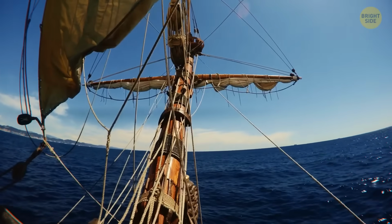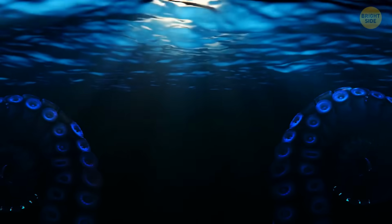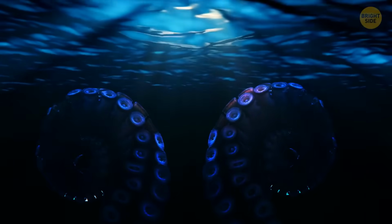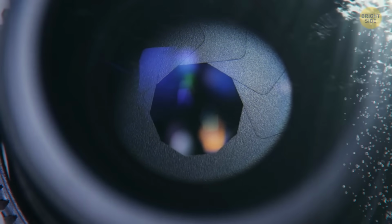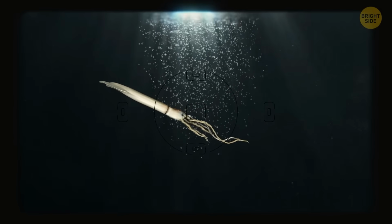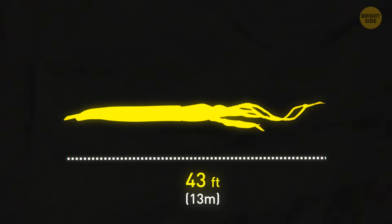Sailors from all over the world talked about the giant squid they met on their voyages. For many years, scientists considered monsters with long tentacles to be a myth. But in 2004, the first photo of a squid was taken. They actually exist. Scientists have registered an animal that has grown to 43 feet.